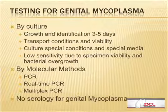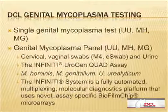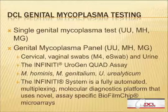really detect and report. There is no serology currently for mycoplasma, only for Mycoplasma pneumoniae, but I'm not talking about that one right now. This is just the genital mycoplasma. In our lab, like I said, we offer it as a profile and as a single test. So physicians can order just Ureaplasma, just Mycoplasma hominis, or just Mycoplasma genitalium, or the whole together in a profile.